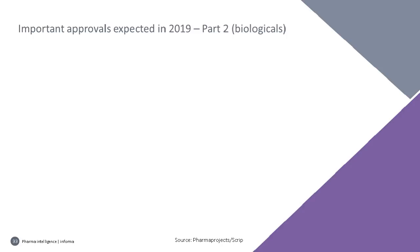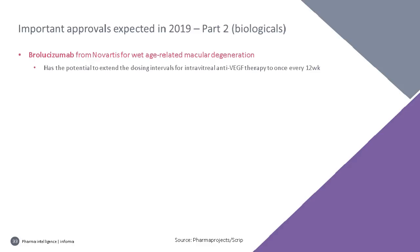Next, we're going on to part 2, which is important approvals expected this year, which are biologicals. The first 2 of these are both from Novartis. The first is brolucizumab, and this is a new option for wet age-related macular degeneration. And hopefully it will come to the market with a 12-week dosing label. Less frequent dosing is definitely where this field is moving.